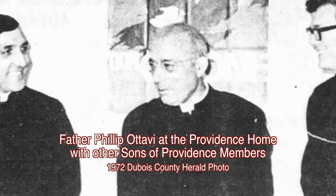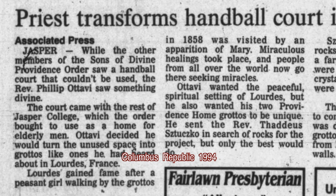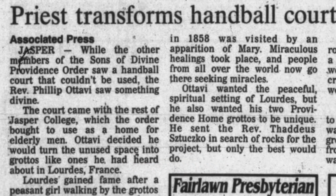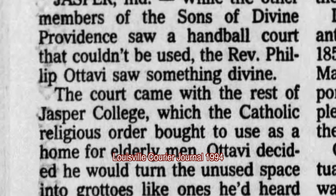And it was shortly after that when it was decided to remove 2 long-unused handball courts from the grounds of the Providence Home. In their place, Father Philip was determined to build something special.